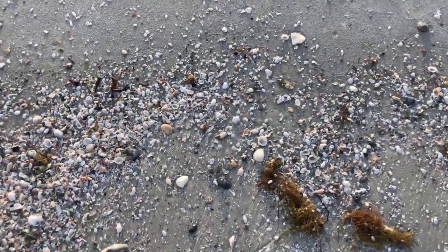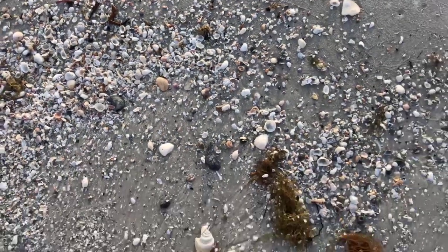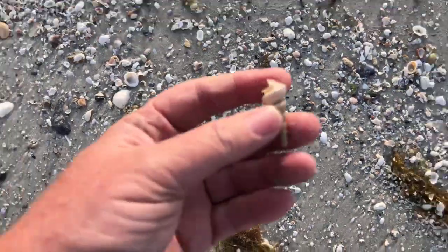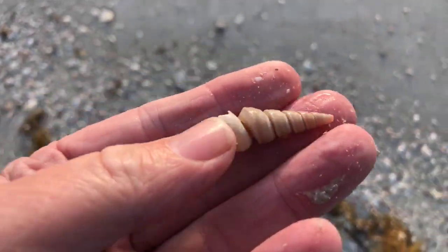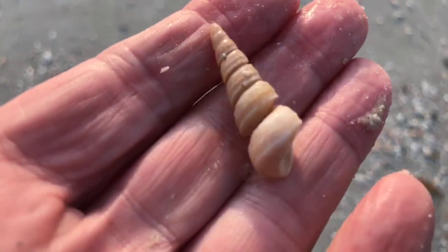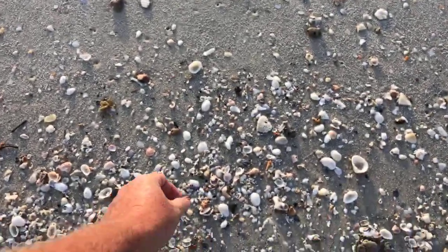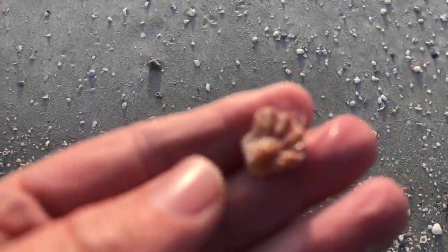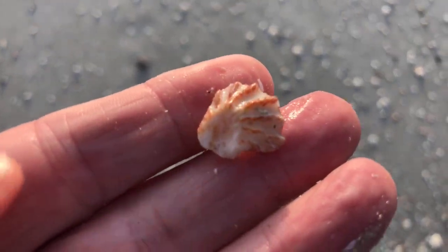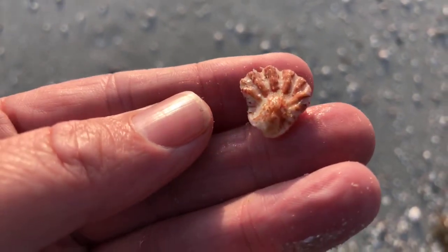Lots of great little shells along the shore here, right along the water line. The tide's on its way in. There's a nice little wormy tip. That's the tip of the worm shell. Maybe we'll find a bigger one along the beach here. Never know what we're gonna come across. Here's a nice little kitten's paw shell. It's got some nice color. Nice color on that one.